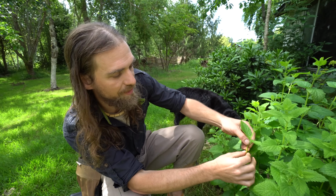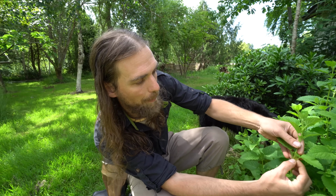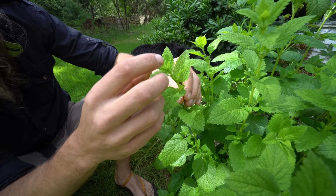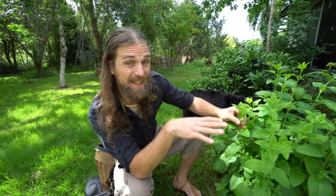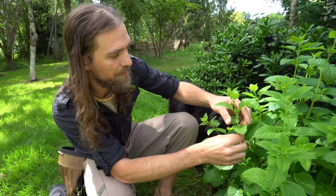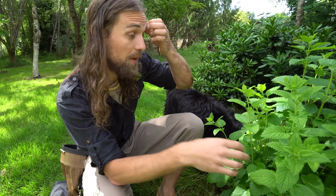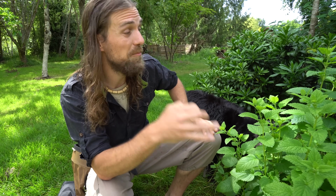But the big thing about this is it's in the mint family, so it has these square stems and these opposite leaves like this. It produces a small flower that has a very lemony fragrance as well, but really anything in this family is going to be edible or medicinal or useful as medicine. So once we know we have these square stems, opposite leaves, in the mint family, we know we're good to go. But lemon balm in particular is something that's been used for thousands of years.